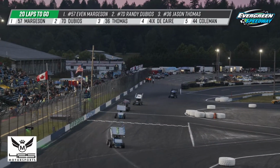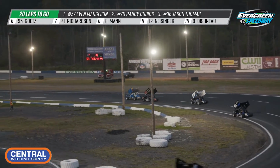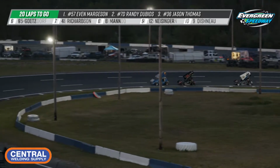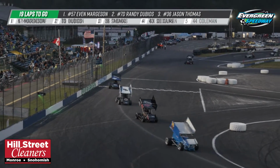As Thomas is all over the place, I wonder if that left rear tire is possibly going down early. It looks like it has a lot of wear, maybe missed the setup a little bit as he's wearing it off early. Tons of sparks still flying from underneath that car. Well, DeCare has been unable to work his way around the outside of Thomas, and in fact backs off a little bit coming off the fourth corner.